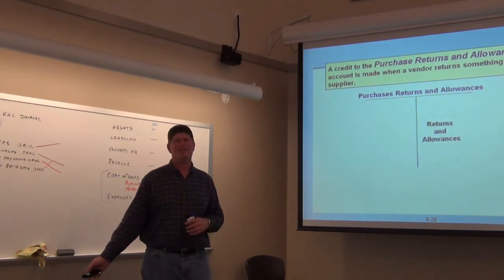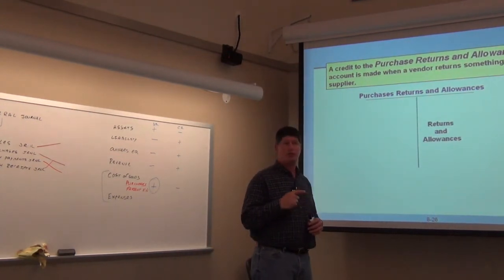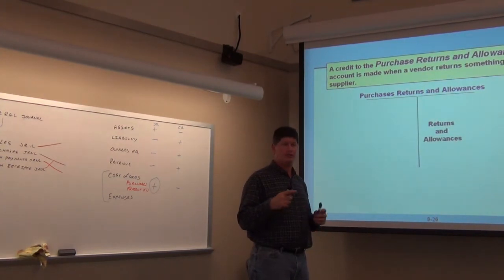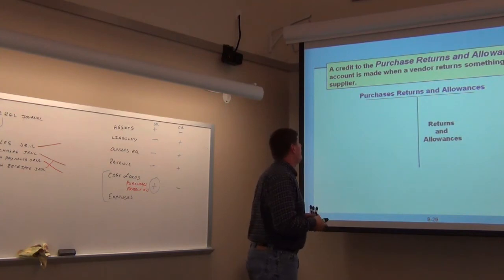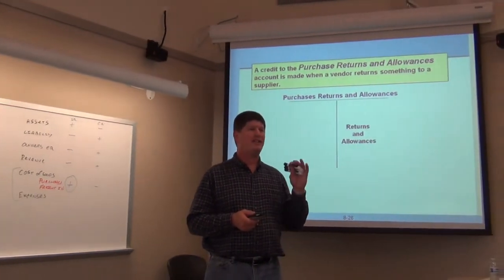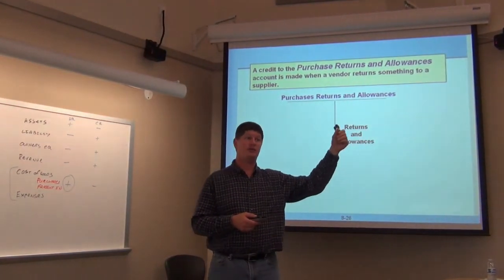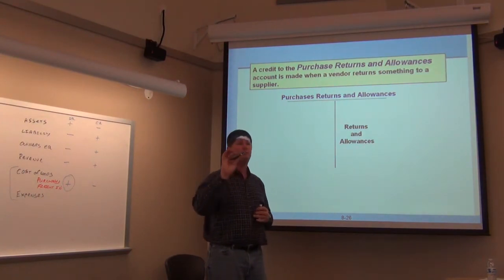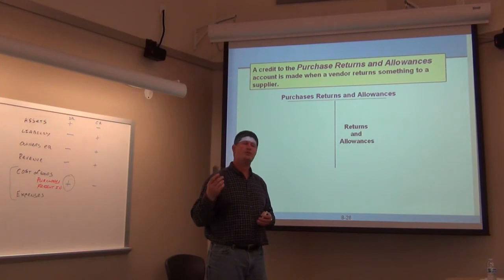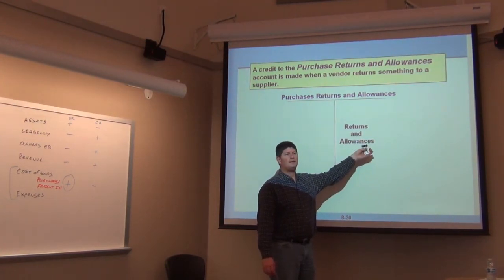Okay, so purchase returns go in the general journal, just like sales returns, when a customer returns to us. When we had a sale and a customer made a return, we did not directly reduce the sales account. We kept a separate sales returns account, a contra account, which was a debit. Purchases are an expense, so they're a debit. If we return something, we keep track of our returns in a special contra account called purchase returns and allowances, and we post that as a credit to that account.